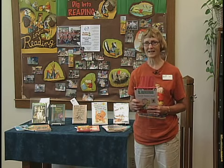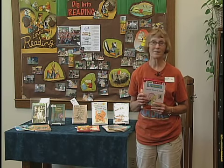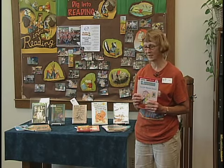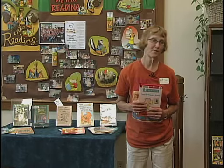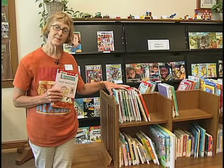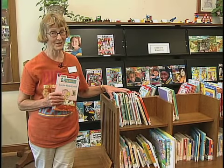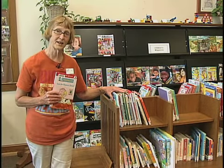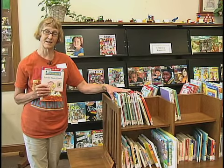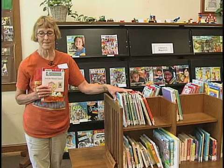I've pulled out some books, some choices. We've got lots of books here at the library to choose from, lots of different levels of reading and lots of different interests. If you are just starting to read, the place to come for your books is this shelf right here. It's called Easy Readers, but there's a lot of things in here that aren't so easy, so it's important to take a look at the book before you check it out. Just because it says easy doesn't mean that it doesn't have some big words. So there's a lot of variety.